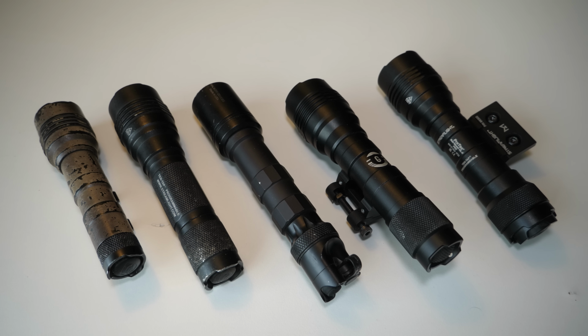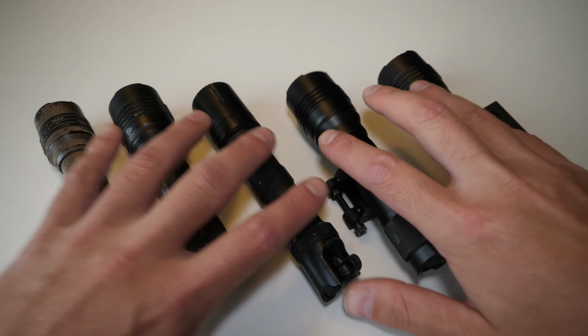Weapon-mounted lights, or WMLs, are a critical part of any rifle. You can't really shoot what you can't see. You can, nothing's really stopping you, but that's how you blast a drunk college student at 3 a.m. who went into the wrong house and ended up with manslaughter charges.